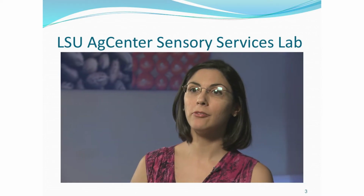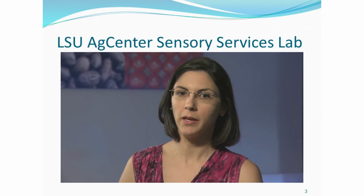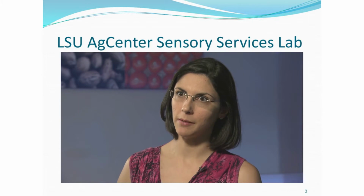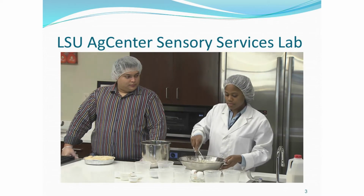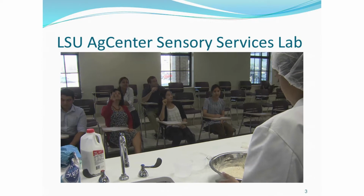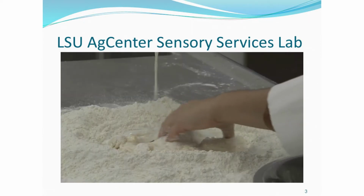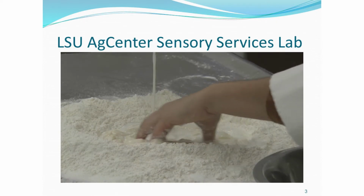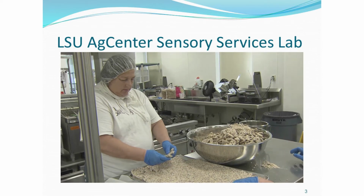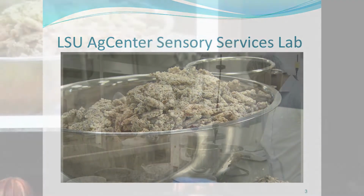We also have a lot of different instrumentation that we can help to test the physical and chemical properties of food. Companies interested in sensory services can contact the center to develop a testing plan and get a cost estimate. Costs at the Sensory Analysis Center tend to be considerably less than a private sensory center. Costs vary depending on the types of tests required and number of products to test.